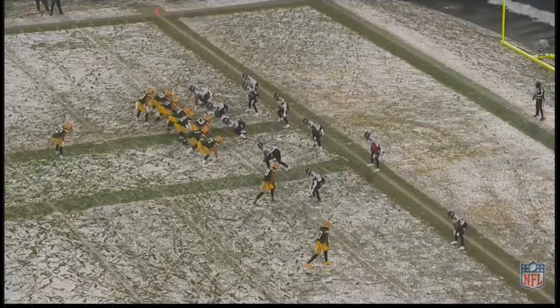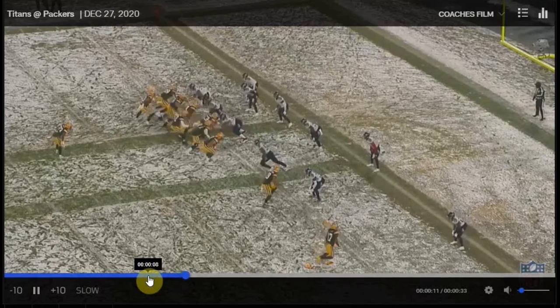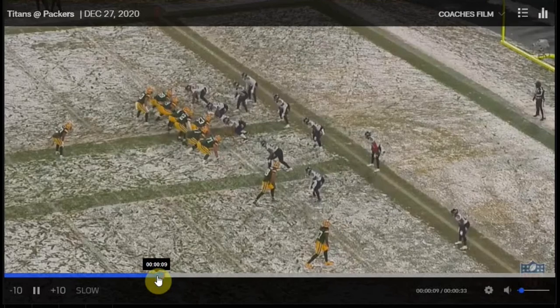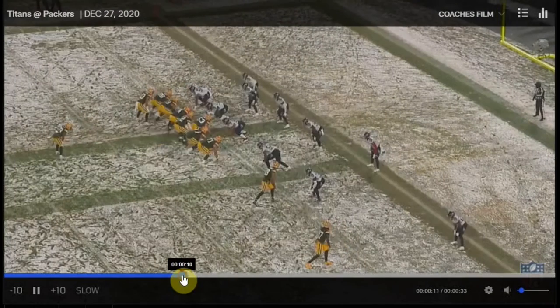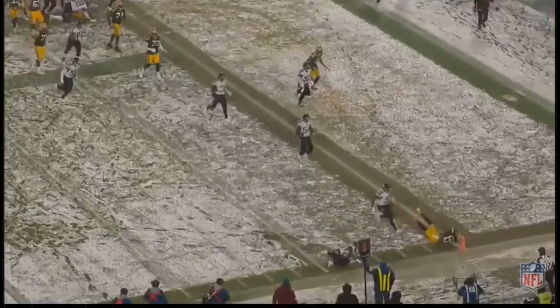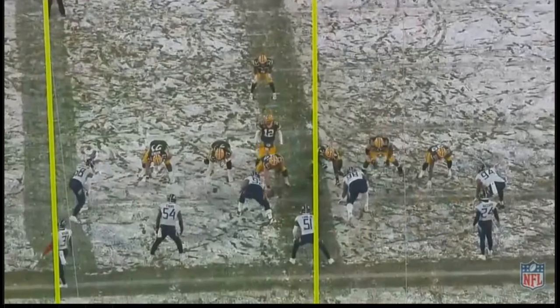So this is, look, if you're running this route, it's important that you do take that step up field. That way the DB feels at least a little bit threatened. The DB doesn't even move. But if you just step straight back, then the DB is going to go attack you. So it's good that he's taking that step. Okay, then he catches and realizes, all right, I just got to get upfield. I got to fight. And he does whatever it takes to score. That is some awesome stuff.